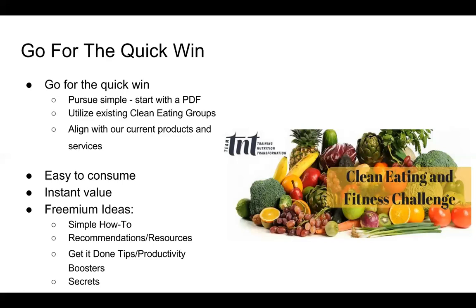This isn't meant to be everything for them. This is meant to give people a little taste of what we can do for them and have them come back for more. Or now that they're on our email list, when we send information to them, they're interested because the last thing added value. But it wasn't so long that they threw it away, or so long that we gave them everything right up front.